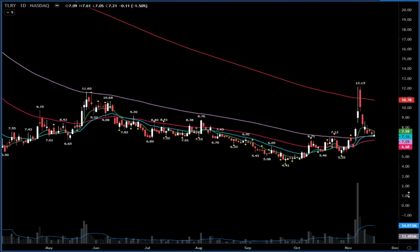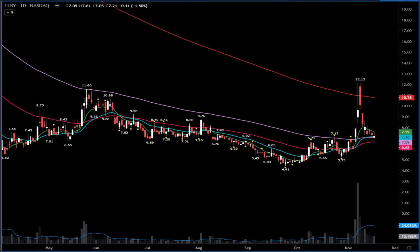Tilray, another one. This one has a major explosive move from $4 or $5. It started making higher lows and higher highs, and broke out here. We had one or two days, exactly the same thing as the rest of the cannabis names. It saw huge buying volume for the upside, and on day 3, you trim your profits.